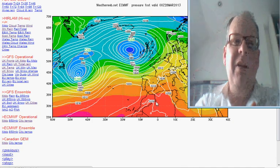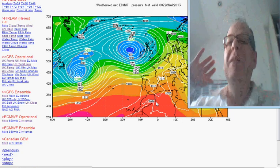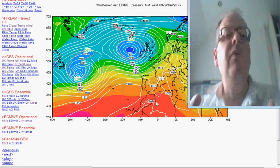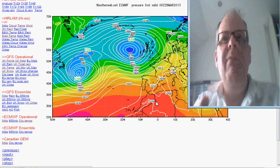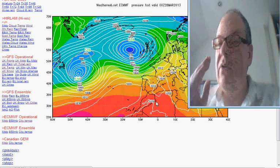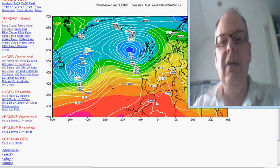And I keep banging on about this ridge. I know, I'm blue in the face. I know you're probably fed up with me talking about it. I think we've got really low confidence in what happens at the end of the month, the early part of April, but I'm still favouring this idea of the ridge getting in and conditions turning drier for most for the early part of April. Not necessarily warm, but drier into the early part of April.